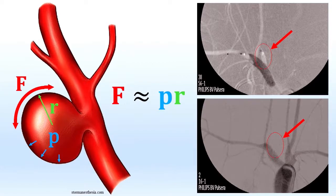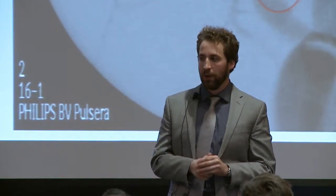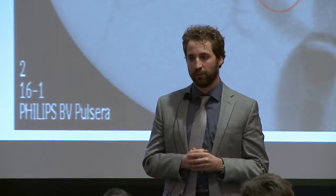Physicians can use drugs to lower the internal blood pressure, and you can stop exercising to lower that as well, but eventually these will continue to grow and eventually burst. When the max force, the max amount that the wall can hold, is overcome, it will burst and cause your stroke. We treat this by filling the aneurysm with a gel.